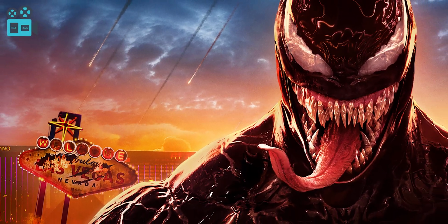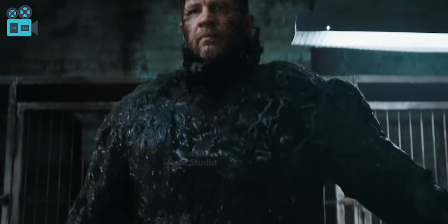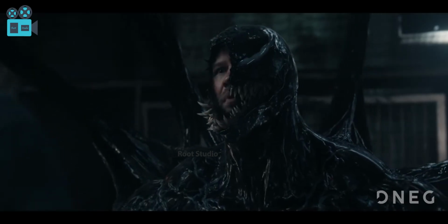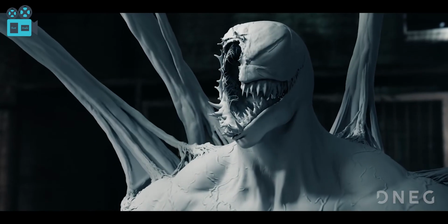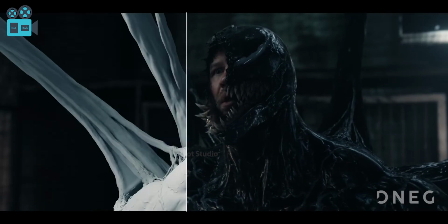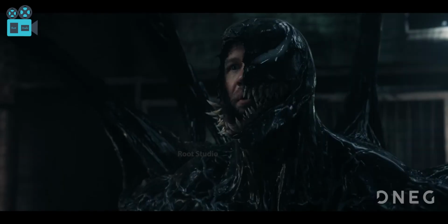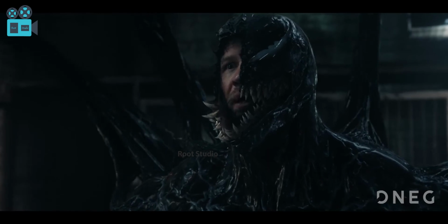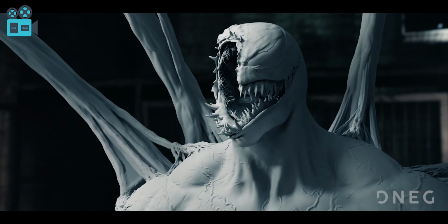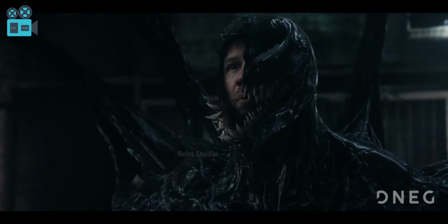One of the most visually striking effects in Venom: The Last Dance is when Eddie's face partially transforms into Venom, creating a split look between human and symbiote. To achieve this, Tom Hardy acted out the scene with facial tracking dots, while the transformation was later crafted using CGI. The digital team meticulously blended Hardy's expressions with Venom's monstrous features, ensuring a seamless and realistic effect.